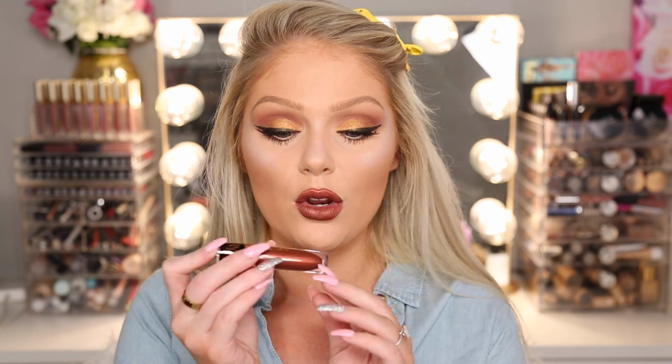Ooh, this is super pretty. I like this shade a lot. Okay, obsessed with this color. I think it is beautiful. Oh, this is giving me all the fall vibes. I love the way it looks with my eye look. This is one of my faves for sure. So again, this is in the shade Queen's Blood. I really, really like this one.